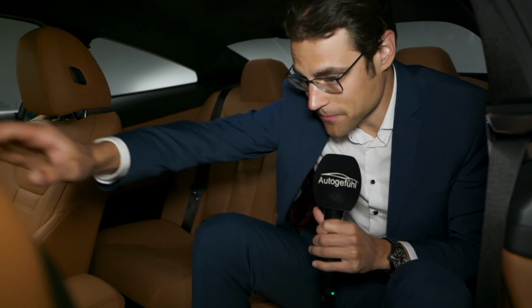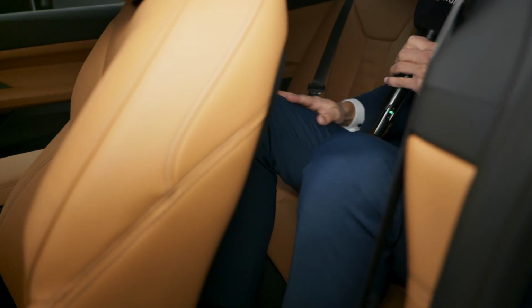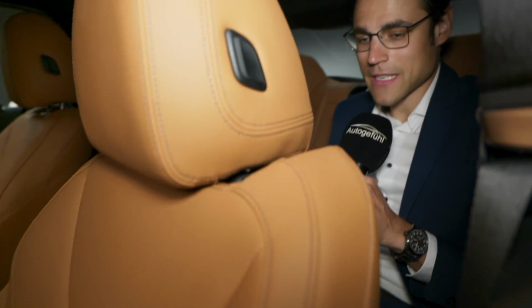But now about the seat. When I put it back, it goes back to the position as I would be driving. And there is more legroom than in the predecessor. That's definitely good.